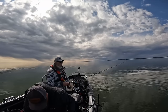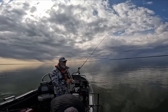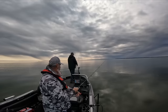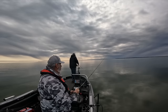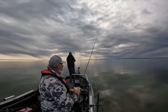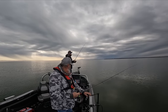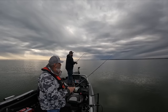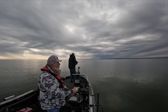Yep. That one bit it. No stinger hook needed on that one. Another 20 inch fish. Definitely fish swimming out here still. Yeah, there's fish. I ain't having no problems finding them, just having problems getting them to bite. He's coming down to look, yep. Oh my God, two in a row.